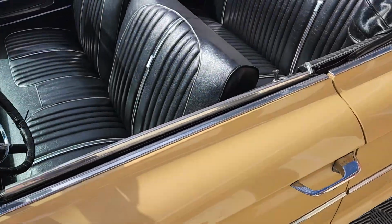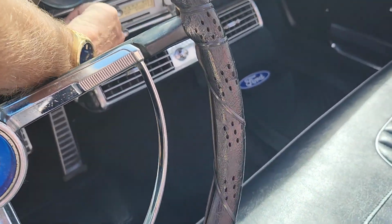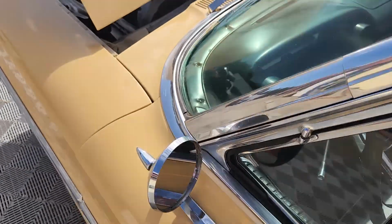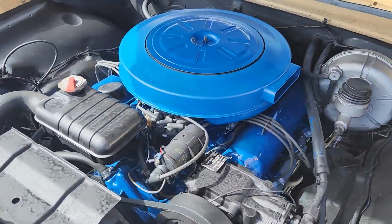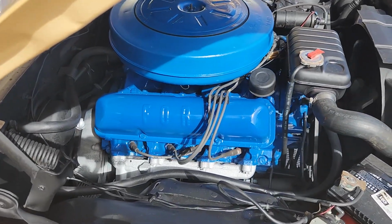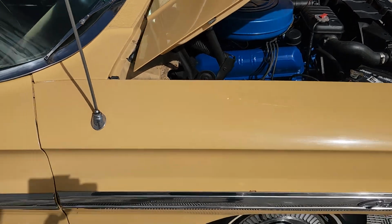So let's see if we'll go in here and fire this lovely lady up. Should be pretty simple. So again, you can see the new plugs and wires which we've added to enhance its performance. Actually, to make it drive.